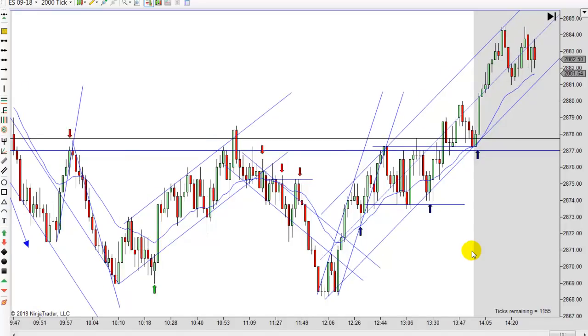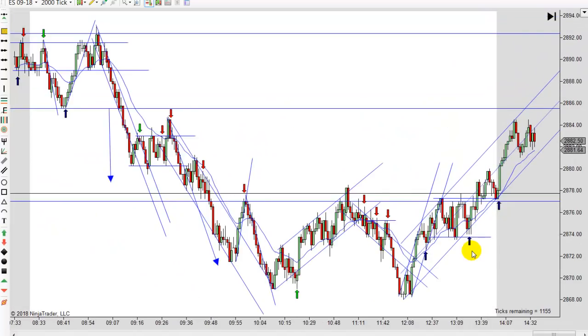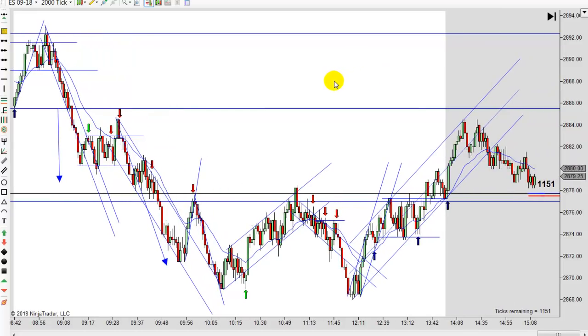Anyway, that's what I saw today. We've had some volatility and some volume the last couple of days. And that's a fairly strong two-legged move down, and then we went sideways a little bit, and then a little bit of a rally. So that's the way I would kind of classify this day today.